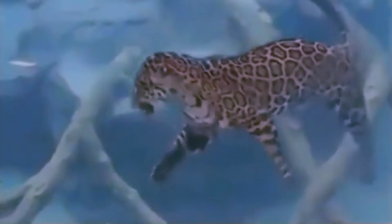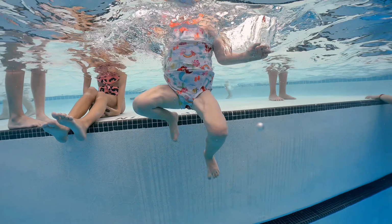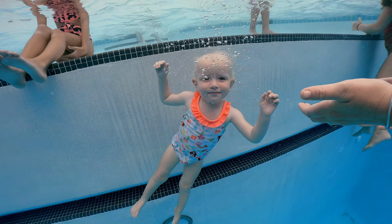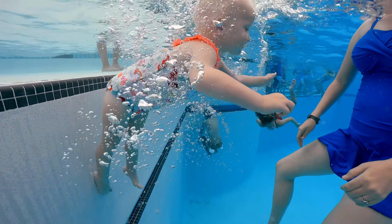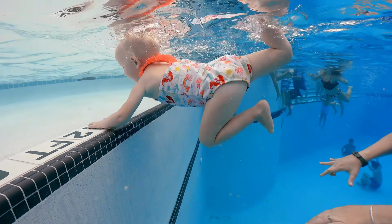Swimming comes naturally to most mammals, but humans do not naturally know how to swim. They have to practice and learn to swim. However, humans do naturally hold their breath because of the mammalian dive reflex. But holding your breath and knowing how to swim are not the same.